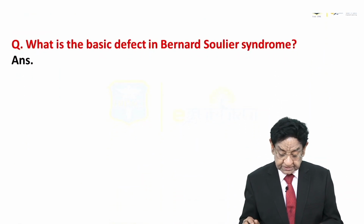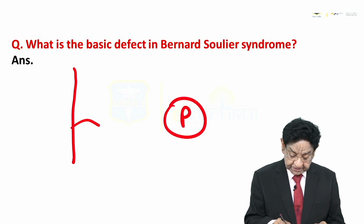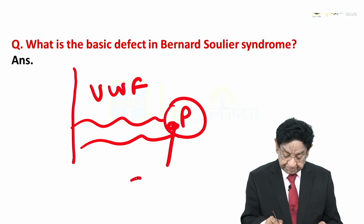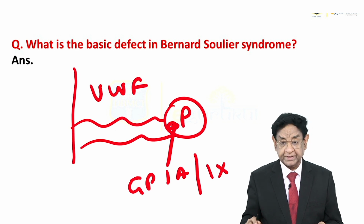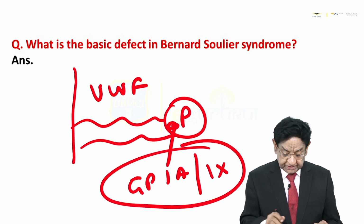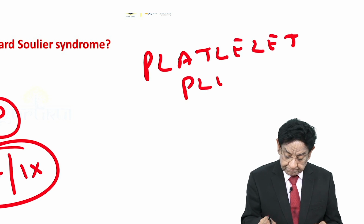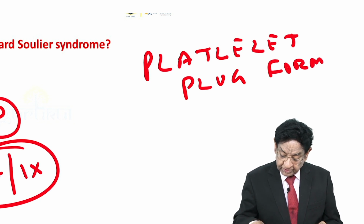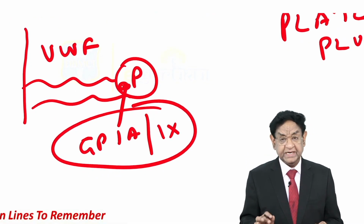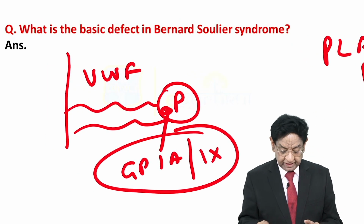Okay, the answer is, this is the endothelium, this is the platelet, and this is the von Willebrand factor. Okay, and they get attached to the GP1b-IX receptor. This is normal whenever a platelet plug has to be formed. In this patient, this is defective. As a result, platelet plug formation will not happen. Right? So there is a defect in the platelets. That's why we give transfused platelets, so that whenever a plug needs to be formed, we are providing fresh platelets to help in this plug formation.